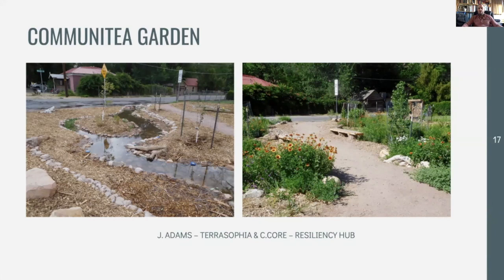So we're using the water and the greenery to not only improve some of the ecological functions, but also to create a nice space for people as well, right on the edge of an underserved neighborhood in our town that generally doesn't have a lot of open space or yards. This property has become a really nice focal point for that community and others.